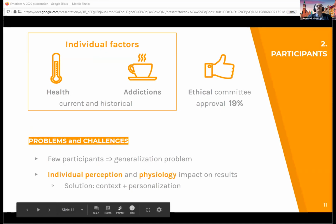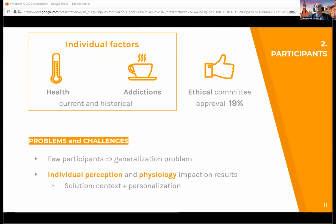Participants, let's go further. In the literature, we can consider age, gender, and personality, which it is commonly agreed influence our emotional experience. It is also impacted by our current and historical medications and treatment history. Depression, also mentioned before, and excessive sweating, which impacts GSR readings, and so on.